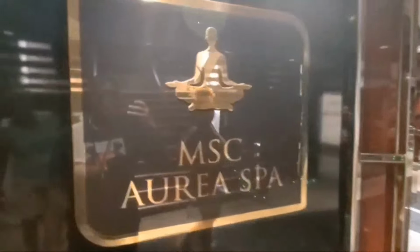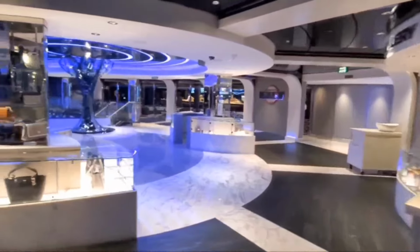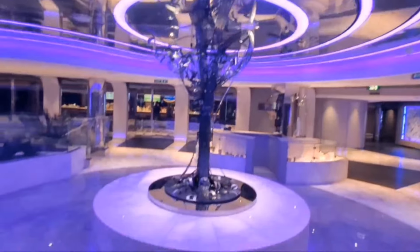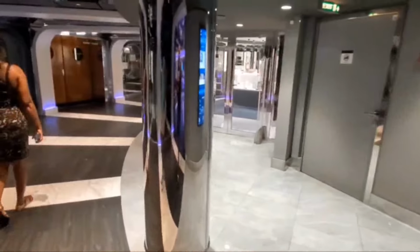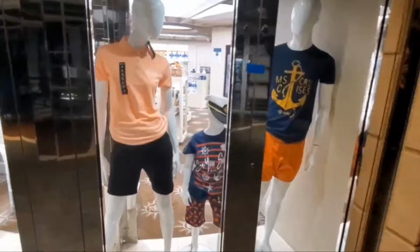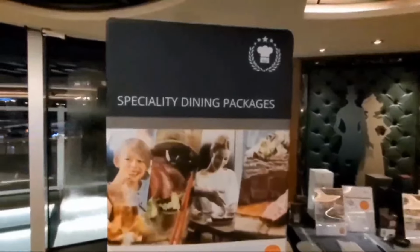Now at deck 8, we see they have a spa. Deck 8 is called Ocean Cay. They got some nice looking bags. Oh, they got a bar? Sports bar. It looks very nice and modern in here. The Piazza. More shops. Ooh, you get some MSC swag up on level 8. And if you want specialty dining packages, they got you covered with that too.